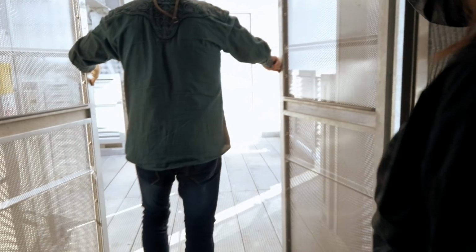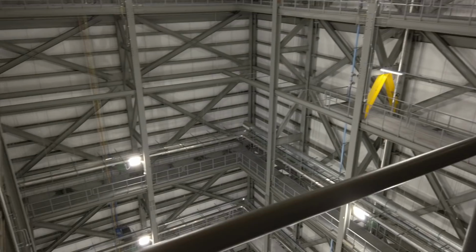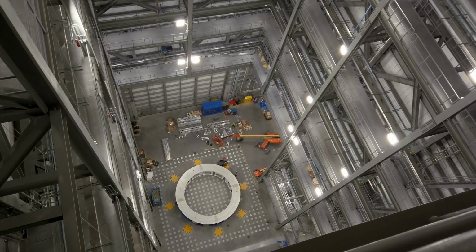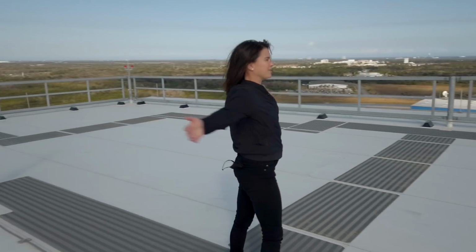So we just got into the TCAT at about the same level as the top of New Glenn's first stage. And I just took a quick peek over this railing, and I gotta tell you, this is going to be a massive rocket. So we're climbing just the rest of the stairs to the top of the tower. I feel like I'm standing on New Glenn's first stage.